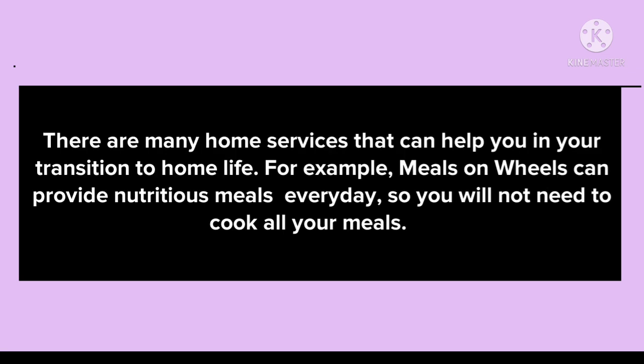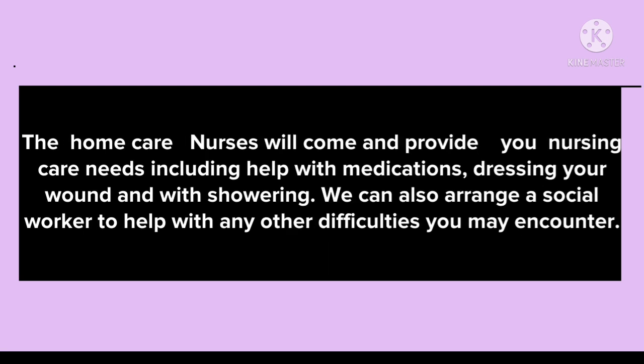There are many home services that can help you in your transition to home life. For example, Meals on Wheels can provide nutritious meals every day, so you will not need to cook all your meals. The home care nurses will come and provide you nursing care needs, including help with medications, dressing your wound, and with showering. We can also arrange a social worker to help with any other difficulties you may encounter.